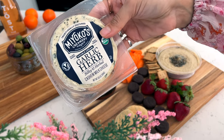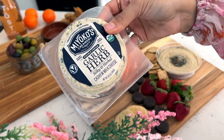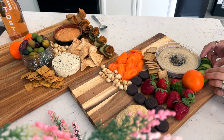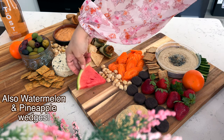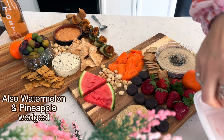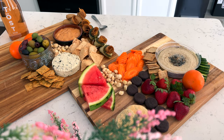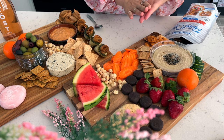I also found this garlic and herb cashew milk cheese, and I thought this would make a great addition as well. And personally, I would love to add some guacamole in here. I think for today's video, I'm not gonna be making guacamole right now, but some homemade dips, if you have a favorite salsa, a favorite maybe spinach, garlic, bean dip, there's a lot of them on Pinterest.